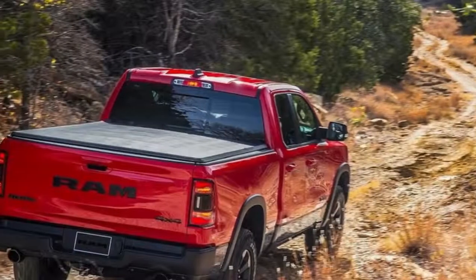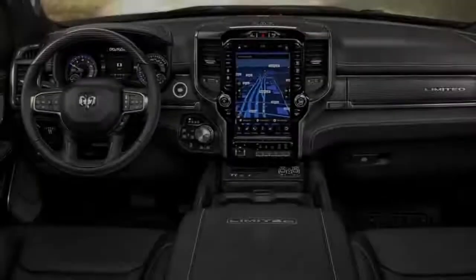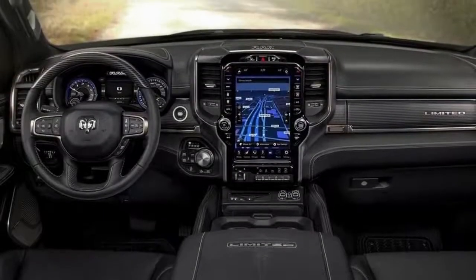So we took that to heart and put that into the design of the all-new Ram, and we also put that into the logo. So we wanted it to look unbreakable.